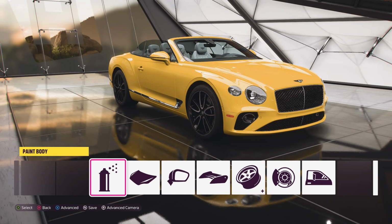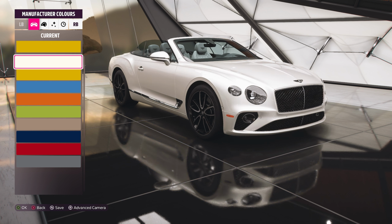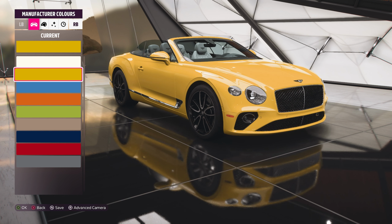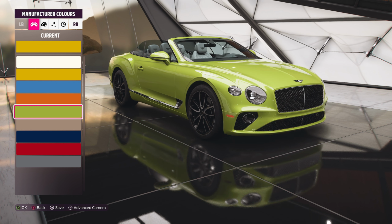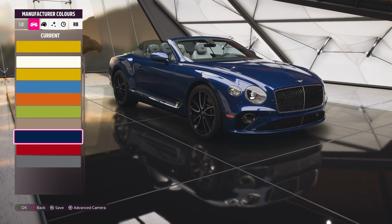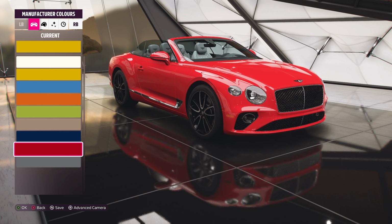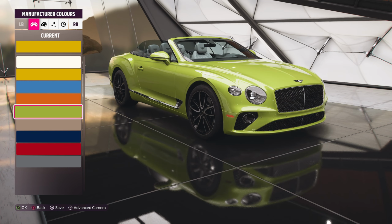PI. As you might expect, the Bentley has some stunning manufacturer colours. There's the sort of silvery white that it was of course first advertised in, the yellow, which is the colour I've gone for because I think it looks incredible, but I do also love this slightly lighter of the two blues, and this orange, and I actually quite like this sort of kiwi coloured green. I hate the horrible beige colour, but there is also a very nice dark blue, a bright red if you want a sort of more sporty look, and a darker silver. So yeah, that's why I've gone for the yellow on this one.